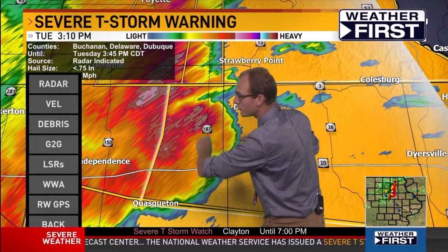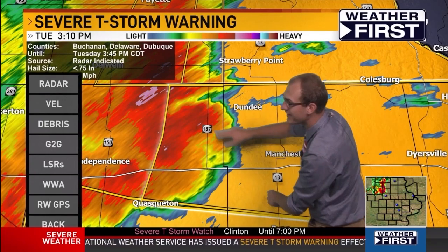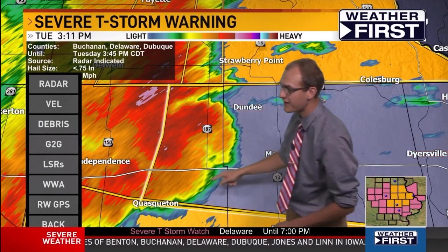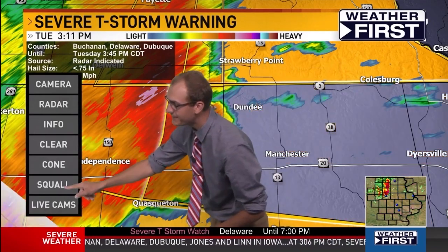And that is moving right across the Buchanan and Delaware County lines. But this is of concern right in here, crossing Highway 187. The strongest gust front is likely a little displaced ahead of the rain. It's probably moving right through Dundee right now. It's getting very, very close to the Manchester area as well. So let's go ahead and time this out.